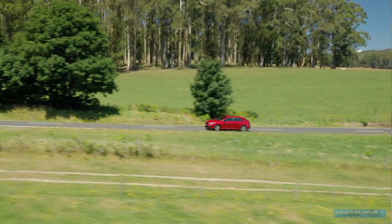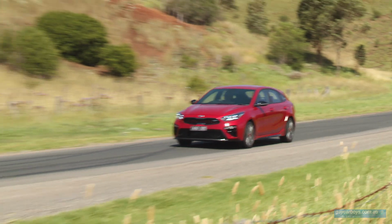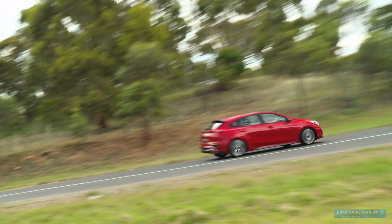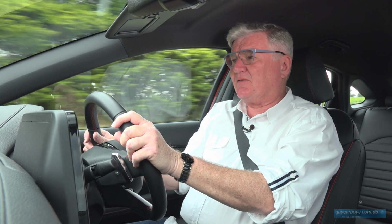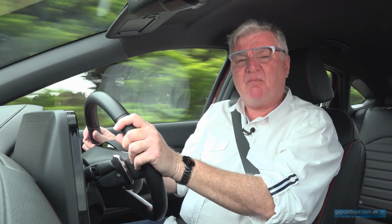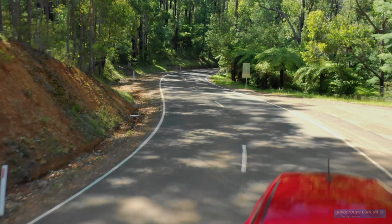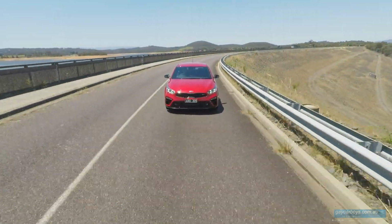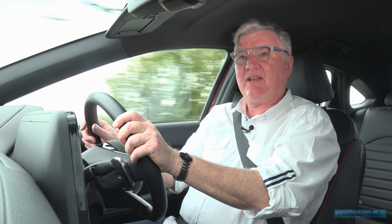The steering is nice and sharp, well, sharpish. Not quite perhaps as sharp as the Proceed GT was, but then this is a warm hatch, not a hot hatch. Although it's got the same engine, 150 kilowatts, it feels responsive and nice, and it doesn't bite you. And now at 80 kilometers an hour, you can hear how quiet this cabin is, relatively speaking, on this fairly smooth section of tarmac. I liked Proceed GT a lot, but Cerato picks up where it left off.